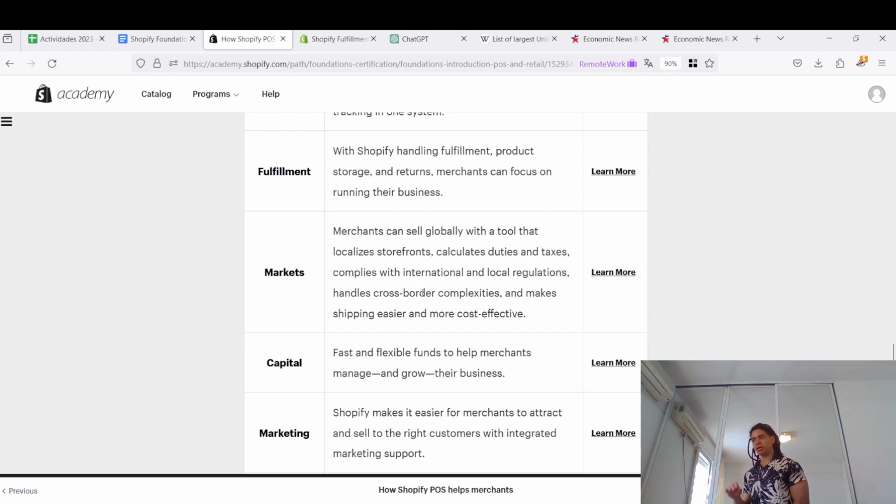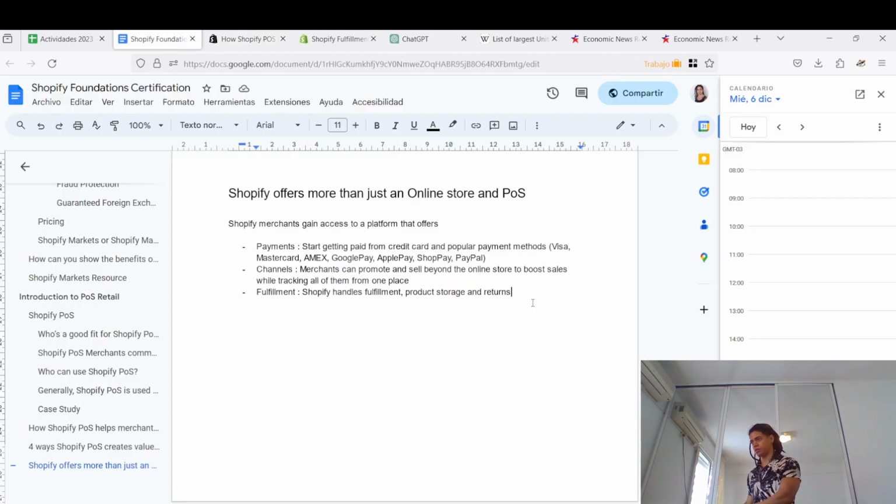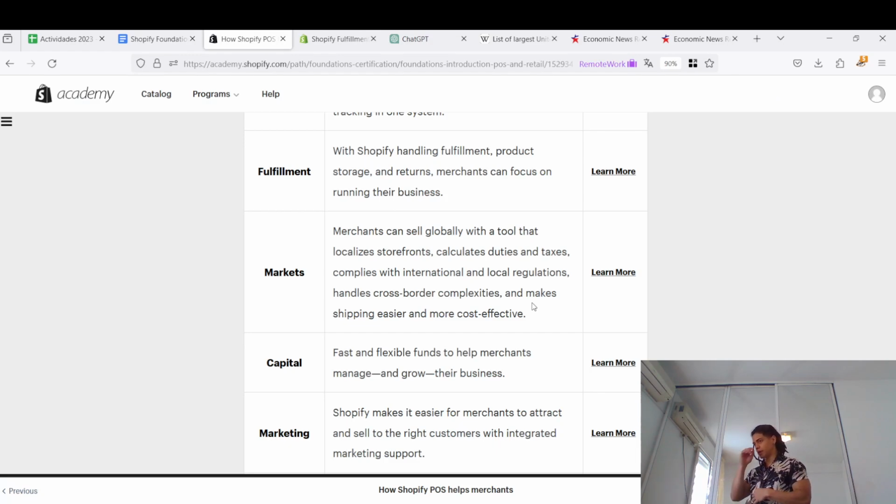So the other is markets. Markets allow you to sell globally with a tool that localizes the storefront, calculates duties and taxes, complies with international and local regulations, handles cross-border complexity, and makes shipping easier and more cost-effective. This is the summary of markets.